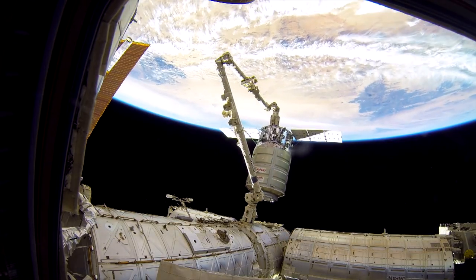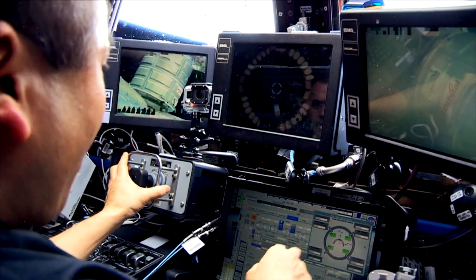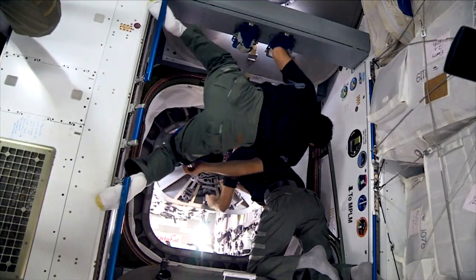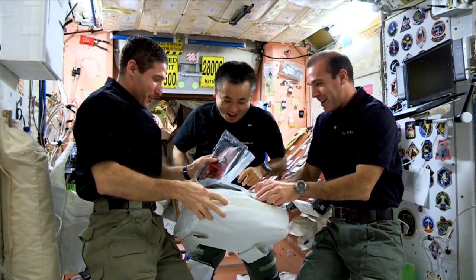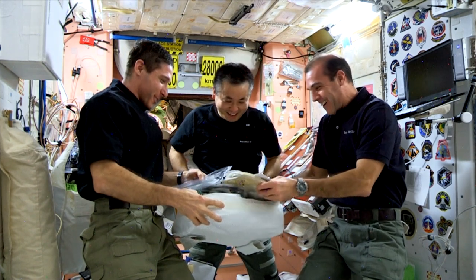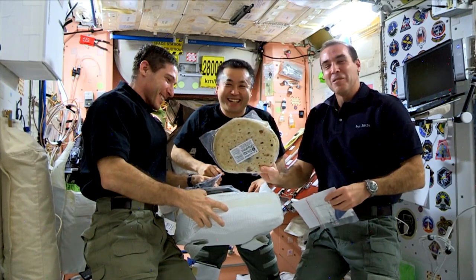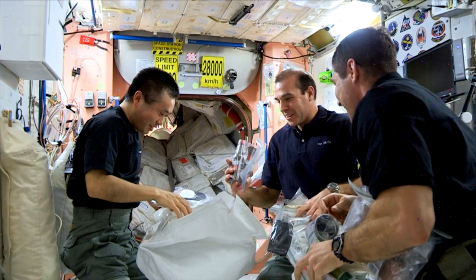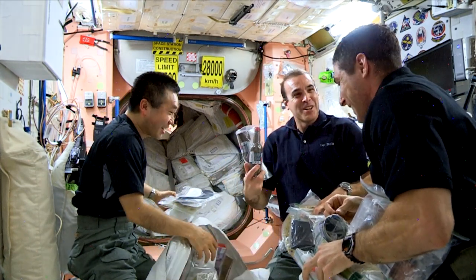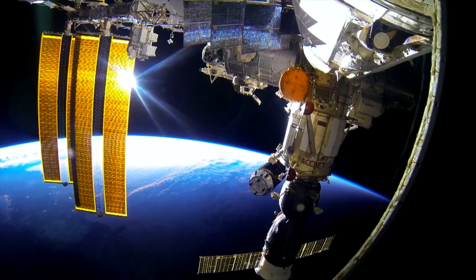We're getting ready to berth the Cygnus 1 vehicle. All right. Looks really good. Perfect. Perfect. All right. Bonus food! Including some surprise treats from their families. Wow! Oh, look at that! Tortillas! They're real tortillas! Look at that. Real tortillas. Wow. Oh my goodness gracious. The greatest hot dog relish in the history of man. Oh my gosh, my wife didn't tell me about this.